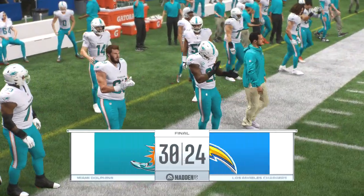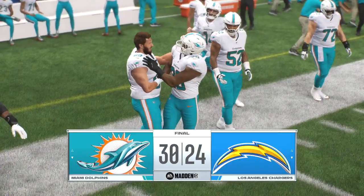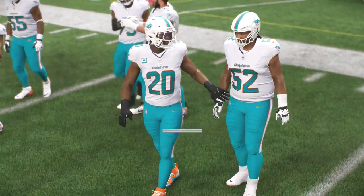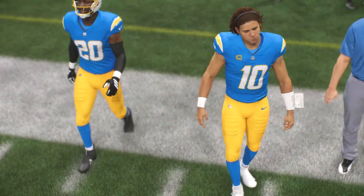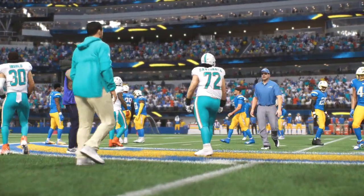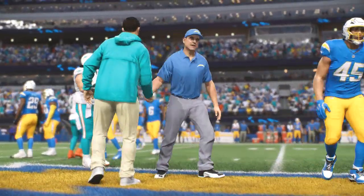So a win here for the Dolphins. This was a game where both offenses were up and down the field, marching the ball at will, matching each other point for point. But in the end, they got a few more defensive stops than their opponents did. And that was the difference in this one.